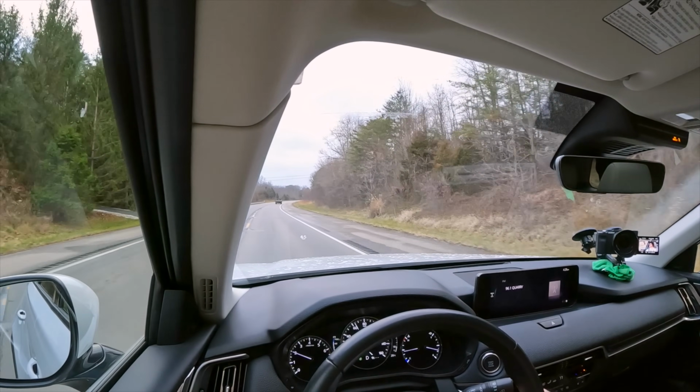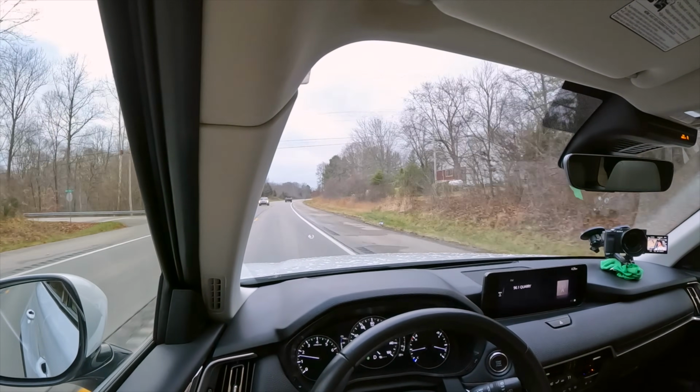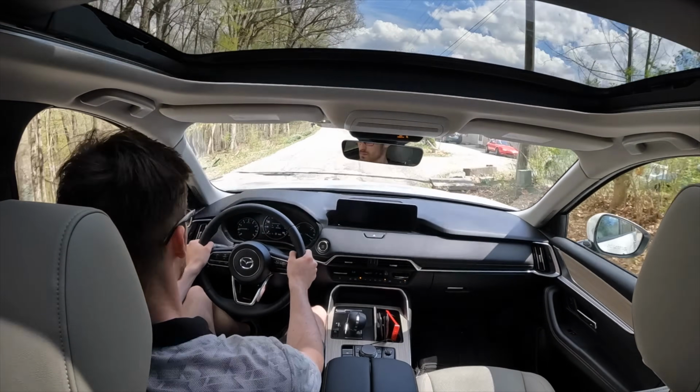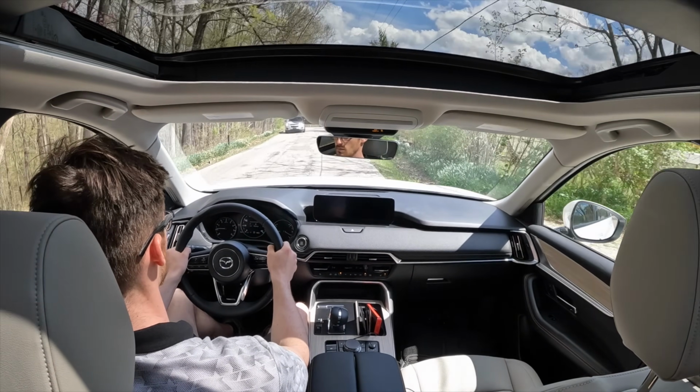Getting up to highway speed is no problem, and once you're there, I wouldn't say it's as quiet as the Lexus, but the engine rarely raises its voice, and there's noticeably less wind noise than the Grand Highlander.